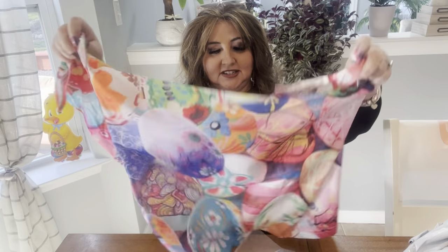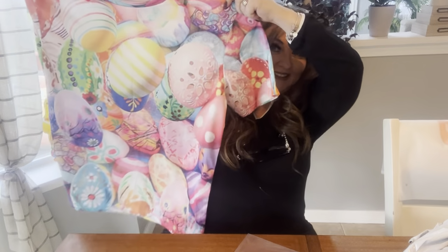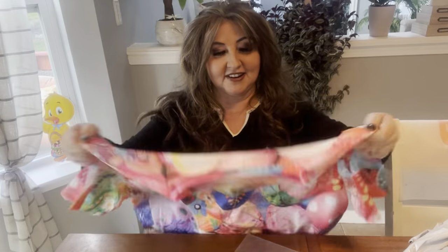So I'm making sure everyone in my family has an Easter shirt. I thought this is such a hoot. Look at this, can you scream Easter more than this shirt? This is hysterical. So there's one.